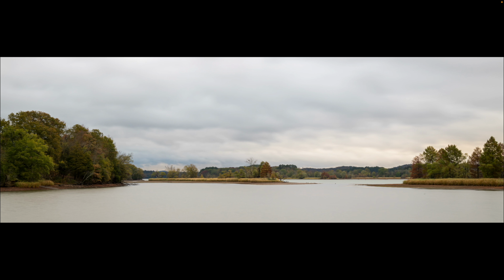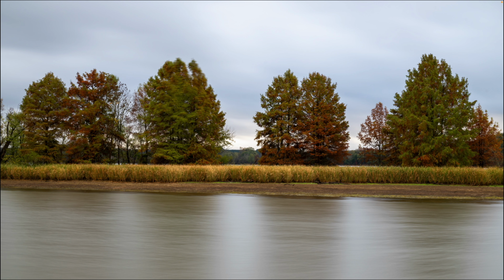It was really windy, so there is some wiggling in the trees, and you probably heard some poor audio because of the wind hitting my microphone. Here's the last landscape photography shot. This is looking to the right, and I really like the way this shot turned out, except it was so windy, the trees are just blowing around all over the place. This is 58 millimeters, 10 seconds, f10, and ISO 64.